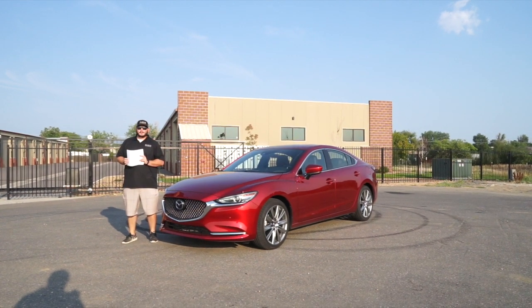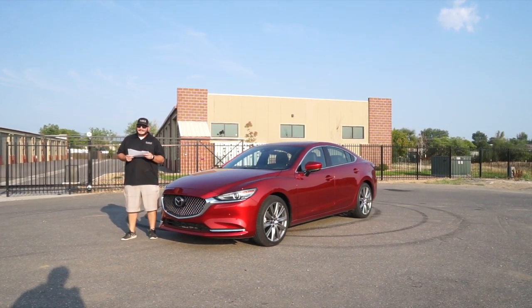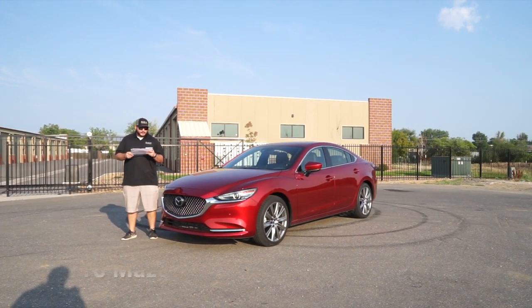Hello Drive Radio fans, Richard Rush here today with Walt McLean behind the camera, and today we're going to take a look at the 2018 Mazda 6. This is the signature trim level, the top of the line that you can get.